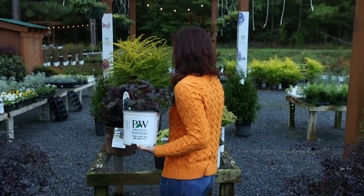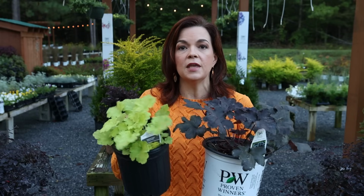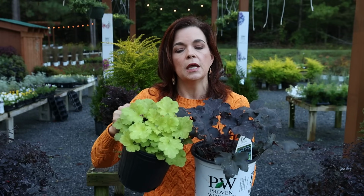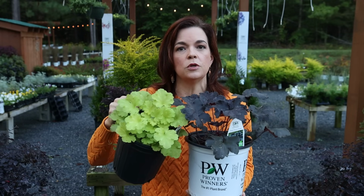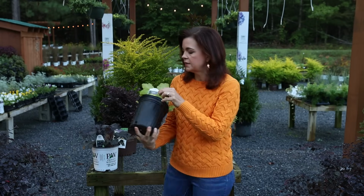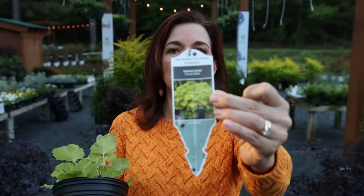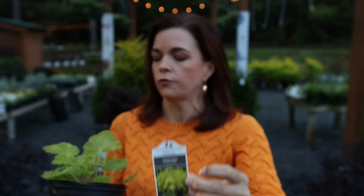Now, I love to pair Black Pearl with the Lemon Love. First, let's just look at that foliage. Let's just all take a moment and appreciate the gorgeous foliage contrast between these beautiful plants. So, Lemon Love, let me show you all the fantastic details. You also might know heucheras as coral bells, so that's another very familiar term for it.